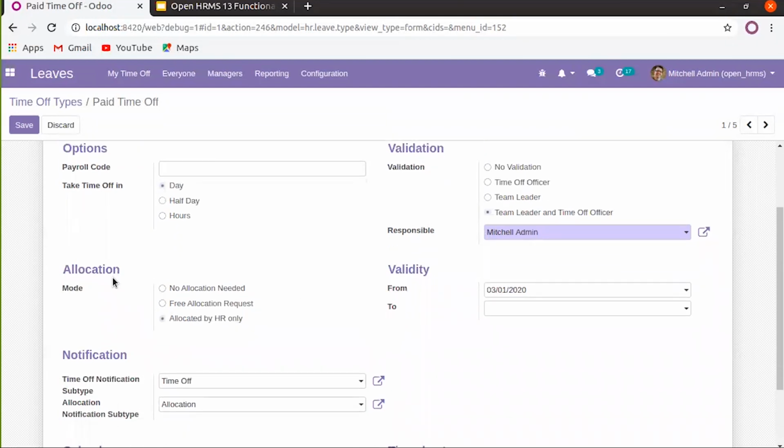Then we have an allocation. It is allocated by HR, or it is a free allocation request, or you can select that no allocation is required. Then the validity of this particular leave, that is from which date to which date. This is not mandatory. If you haven't provided this detail, it will be considered as non-expiry leaves.